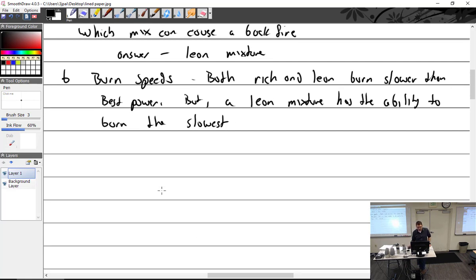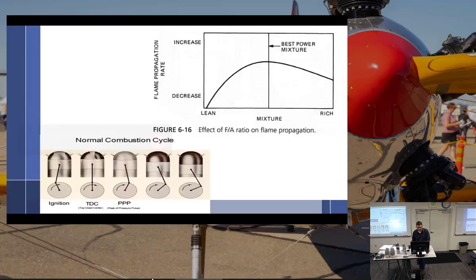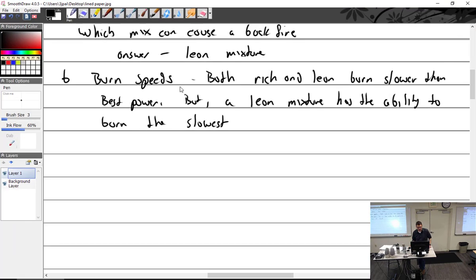And I'll just throw this in here to remember. So we have, let's stick with the chart here. Lean on the left, rich on the right, and in the middle we had stoichiometric in a perfect world, but it's really more best power, which in a perfect world would just be stoichiometric, but because of mixing, we don't. So lean is going to go as much as 18 parts air to 1 part fuel. Best power is probably really more about 12 to 1. And then rich will go all the way to 8 to 1.